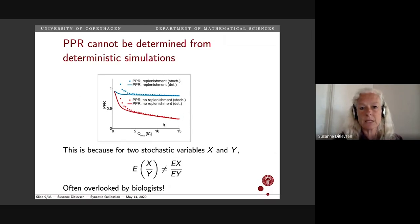And then Janos made this very nice drawing where we can actually see how much it matters. We don't really care about replenishment or non-replenishment, so let's just look at the replenishment. I don't want to use time on explaining that right now, but these dots are from the stochastic model, and then we have the deterministic model, which is just the mean. Q max is just a measure of the calcium concentration, let's say. For small concentrations, we see a huge difference.